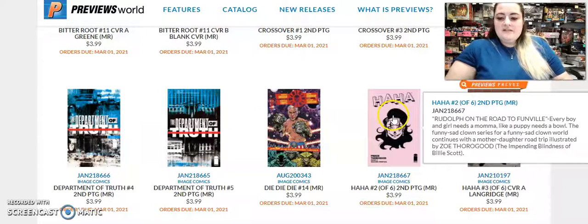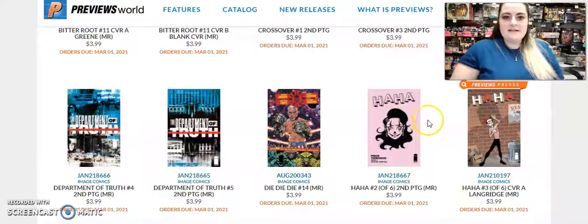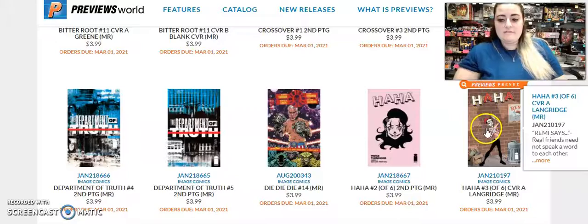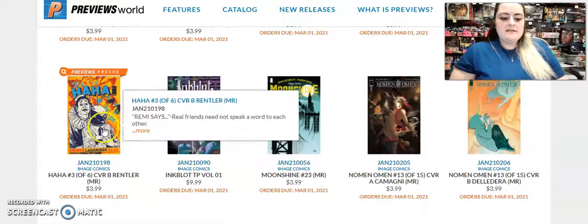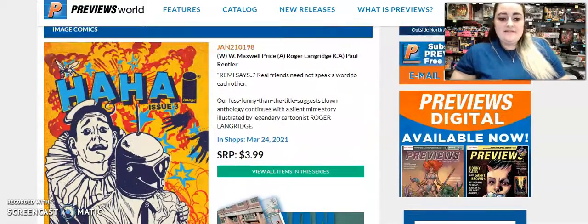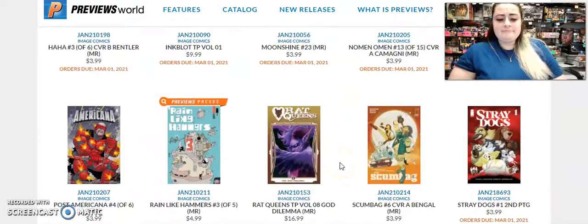I love these second prints. They're really fun, but I do recommend getting the first prints of the hahas. So #3 has 2 different covers this week. It has cover A, and it also has the really nice cover B. And I usually have been picking up the cover Bs. I really think they're fun, unique, and yeah, pretty much just going to check those out.